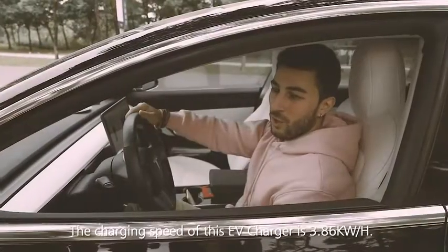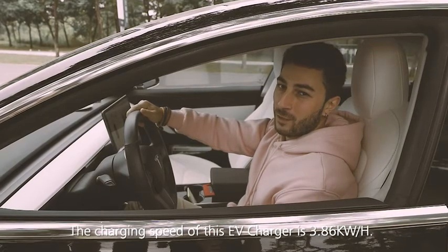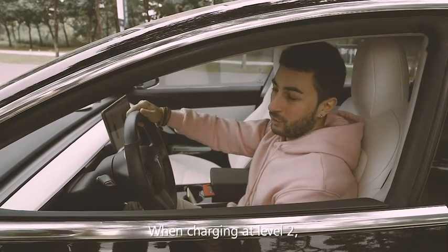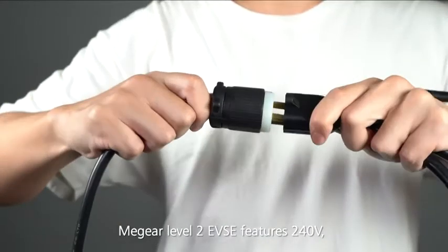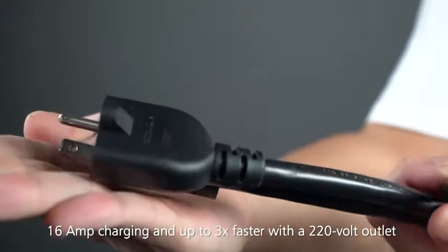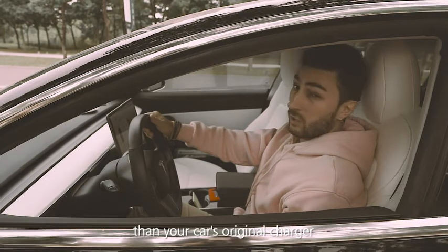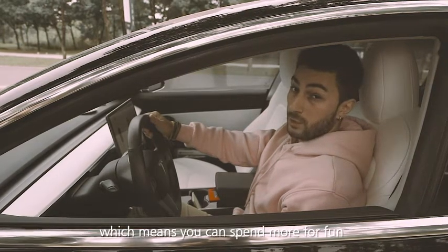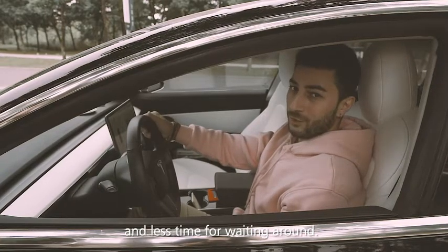The charging speed of this EV charger is 3.86 kWh. When charging at Level 2, my car can get up to 15 miles per hour. Migear Level 2 EVSE features 240V, 16A charging, and is up to 3 times faster with a 220-volt outlet than your car's original charger, which means you can get more time for fun and adventure and less time for waiting around.